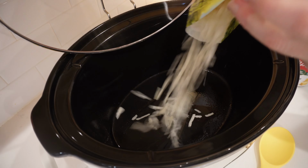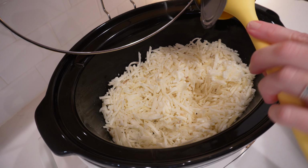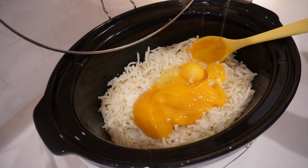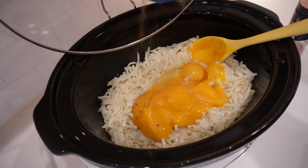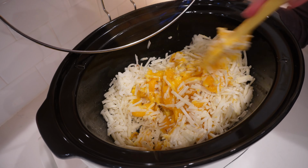The recipe is going to tell you to mix all of this up in a separate bowl. I am not about the extra dish life, so I cut corners when I can when it comes to dishes. I think it's perfectly fine just to mix it up inside your crock pot. This is going to be the bottom layer of our casserole anyway.